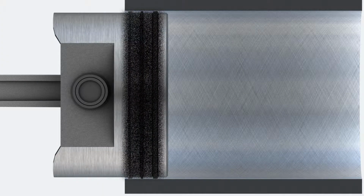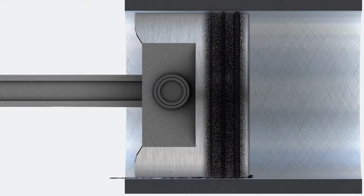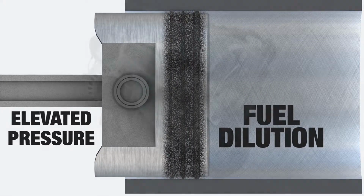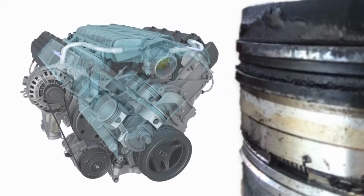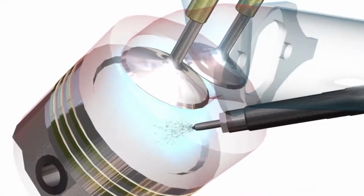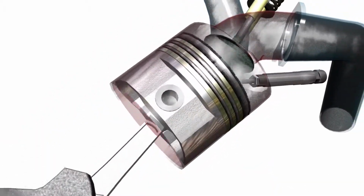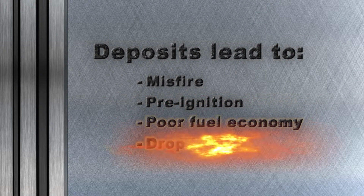Even the smallest amount of carbon can cause rings to stick, which allows a large volume of cylinder compression to escape. This contributes to fuel dilution and elevated crankcase pressure. As a result, oil droplets are pushed through the PCV and lay on components in the intake and combustion chamber and can cause carbon packing in diesel engines. The process of combustion then carbonizes oil deposits on piston tops and combustion chamber surfaces. The hard deposits can lead to misfire, low-speed pre-ignition, poor fuel economy, and a noticeable drop in performance.